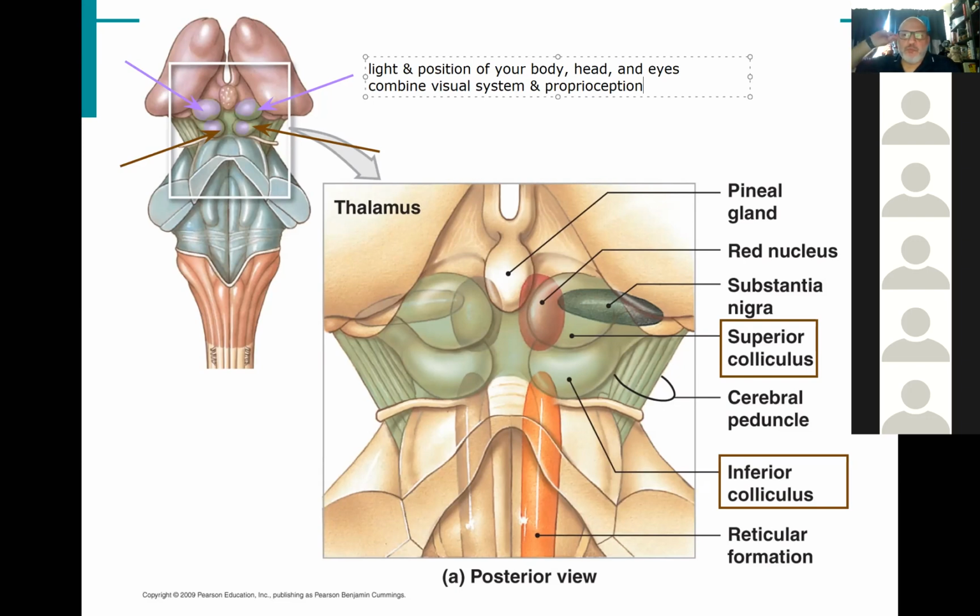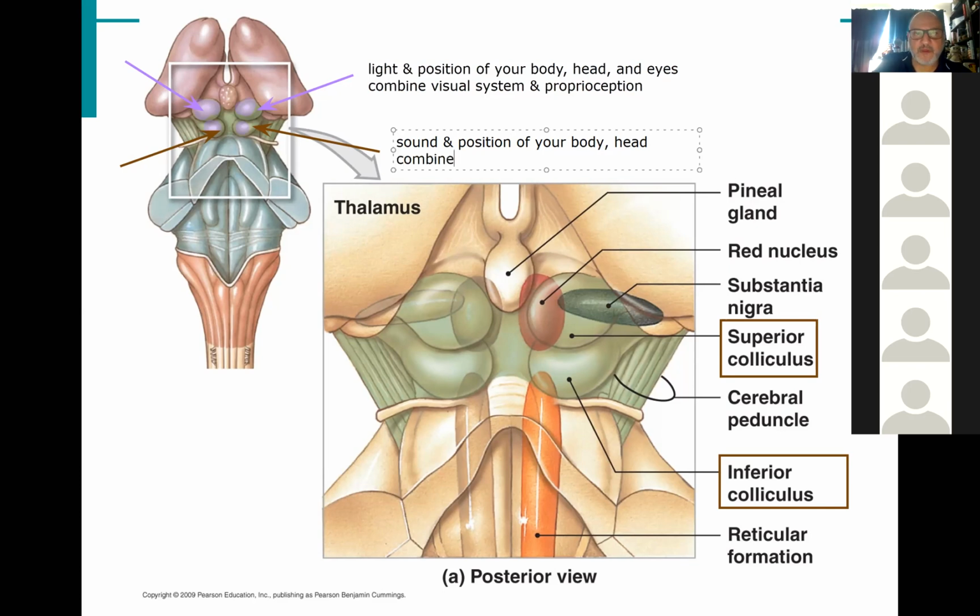And while I can't move my ears the same way I can move my eyes, I can move my head, I can move my body. So the inferior colliculus does the exact same thing for sound and position of your body and head, or again, combines auditory information and proprioception.